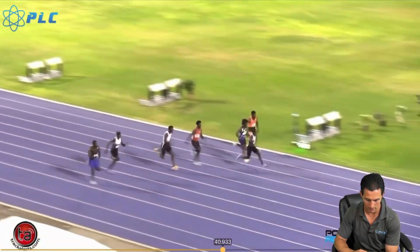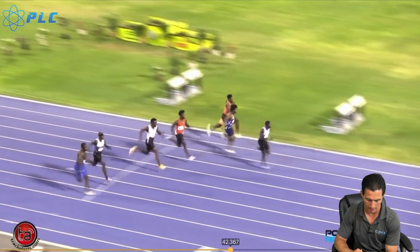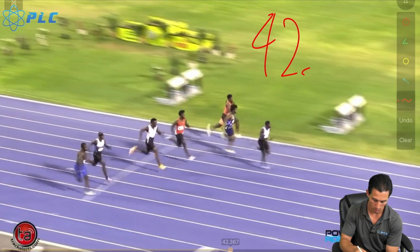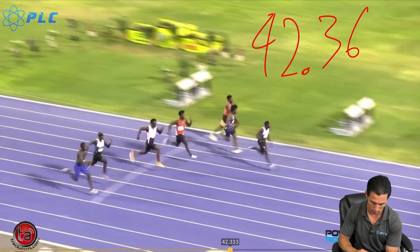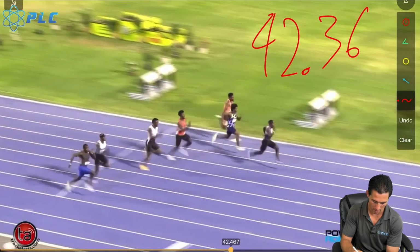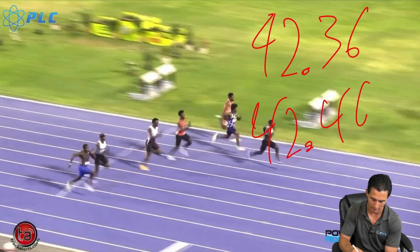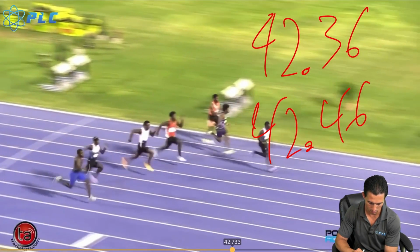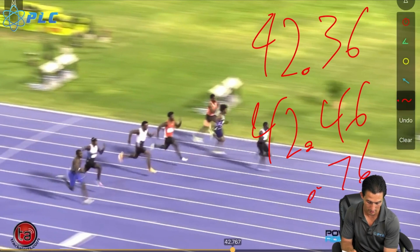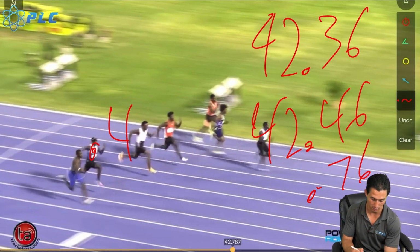What really stands out to me is those top speed or top end mechanics, right? He lands just so nicely underneath him, and we talked about this before, right? So let's go 42.36 in terms of when that foot hits the ground, and he's off by 42.46, right? And this is a little bit long, I'd say, but let's just look at the full cycle. It's back down at 7.6, right? So that's really, really a great turnover speed, right? In terms of how fast he went from this foot coming back.